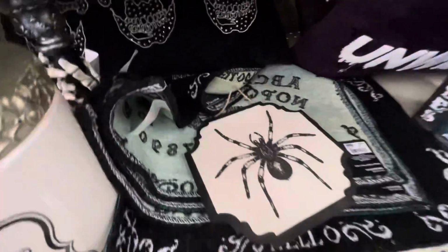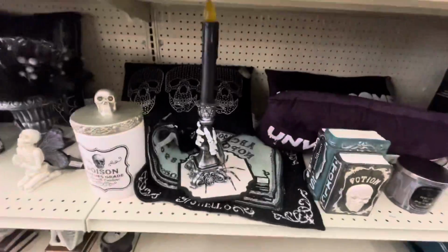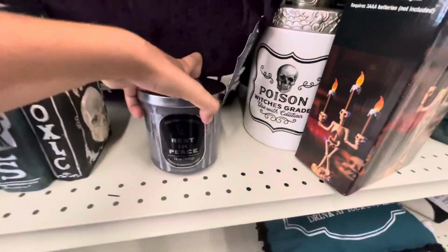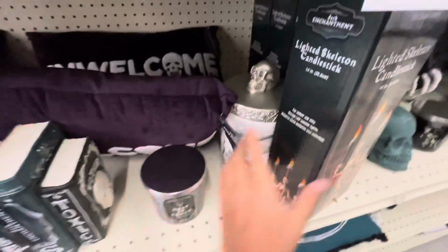We've got this, another poison vial thing. We've got this candelabra. Let's see if this lights up. So I turned it on and it's not doing anything, which kind of sucks. We got these books. I like those a lot. We got another candle. It doesn't say what it smells like, but that does look pretty cool.